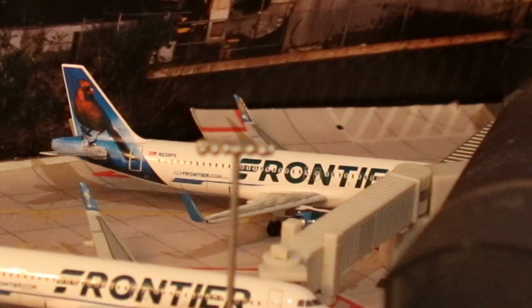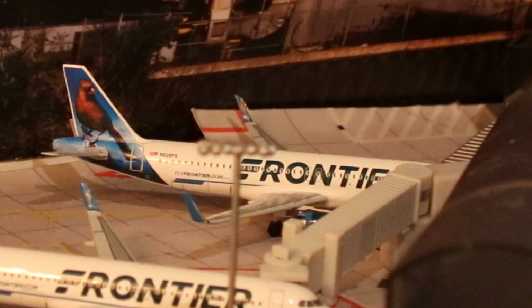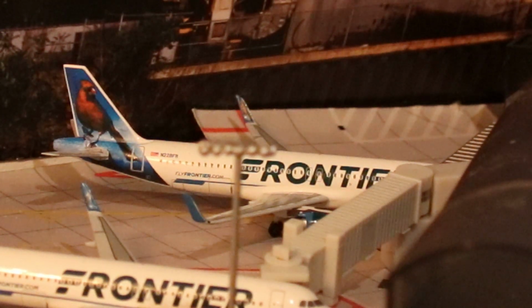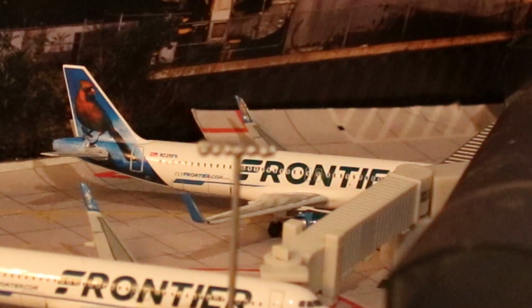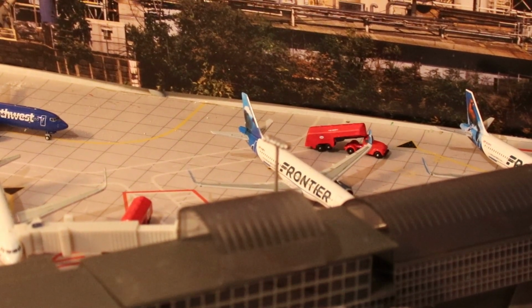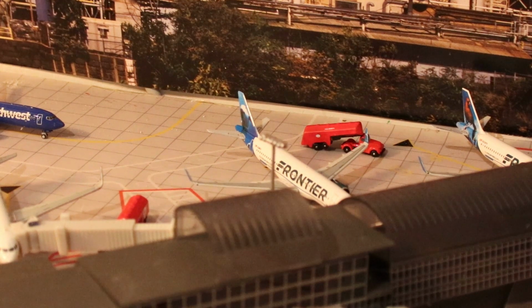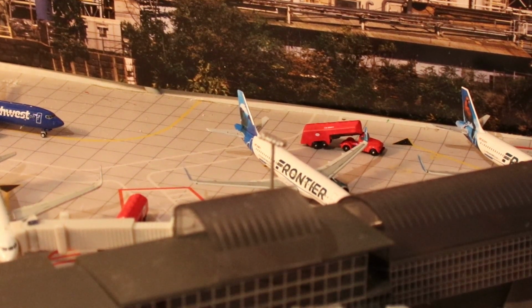So starting us off for today's airport update, we have a Frontier Airlines Airbus A320-200 in the Orville the Red Cardinal livery. This plane has just arrived at the gate from a flight from Cancun. Just leaving its gate, here's the Frontier Airlines Airbus A320 in the Mia the Dolphin Tail. This plane is just leaving its gate for a flight out to Denver, Colorado.